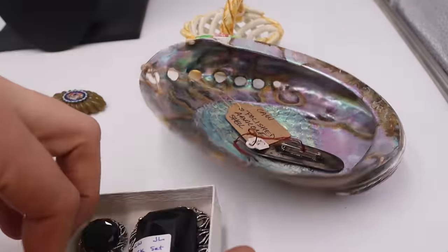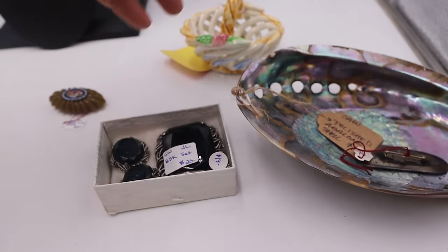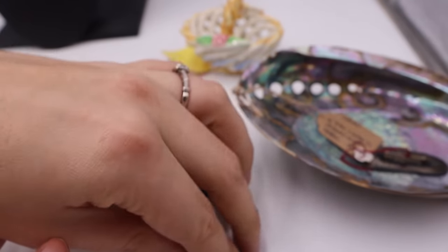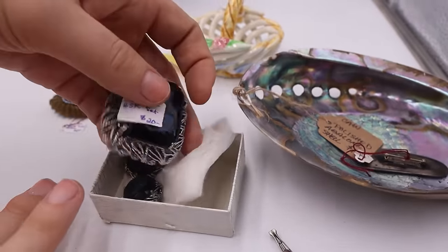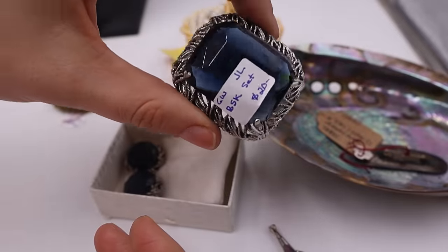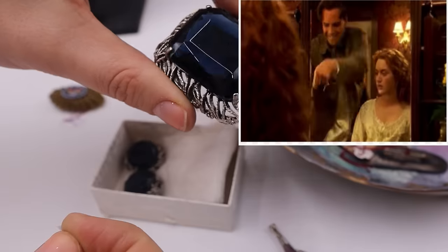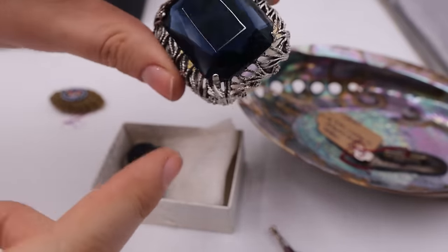We got this. Okay, so I pass up a lot of BSK jewelry, but I have never seen BSK jewelry look so beautiful in my life. Look at this big honking piece. Do you know, like when you're watching Titanic and they have the Heart of the Ocean, just this big, huge, faceted blue piece? That's what that looks like.